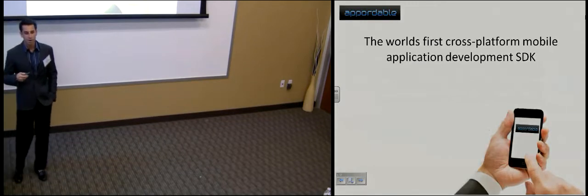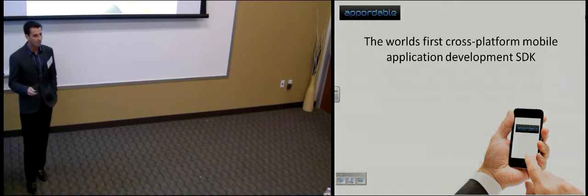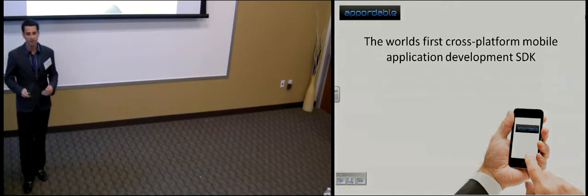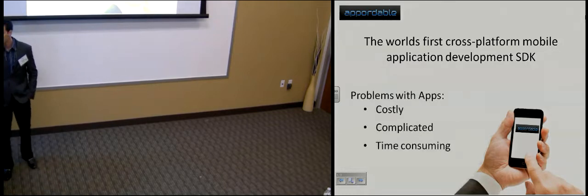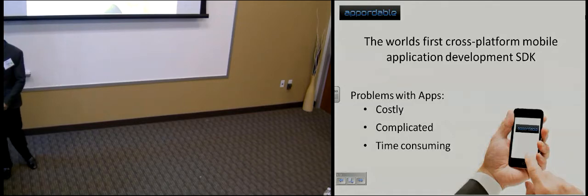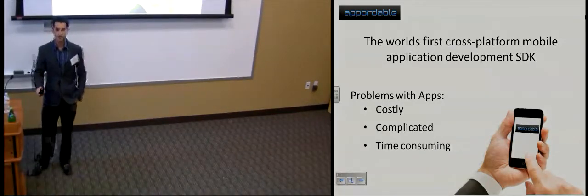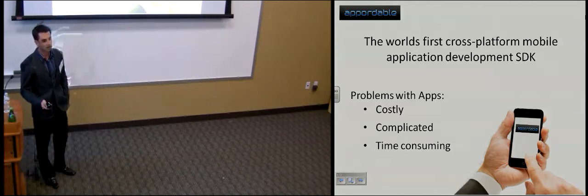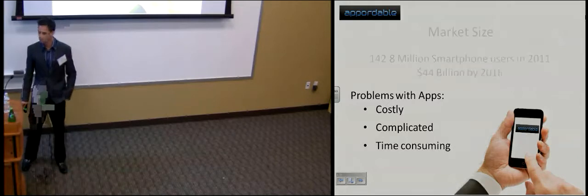The problem with mobile application development across platforms is that you need to build applications individually. You can't just build one app. You need multiple languages. So this can be really costly and complicated because it's hard to get Android apps to look like iPhone apps or BlackBerry apps. It also can take a tremendous amount of time. Not to mention, programmers are about $200 an hour right now for mobile applications like iPhone apps, etc.